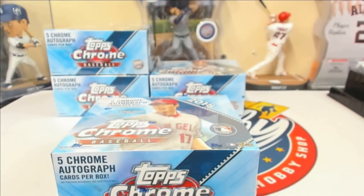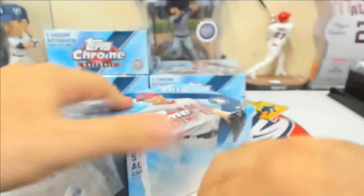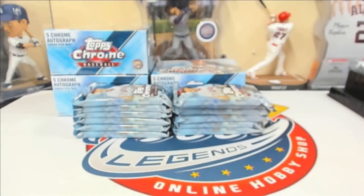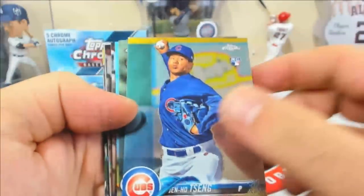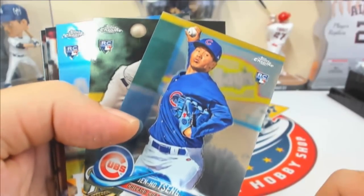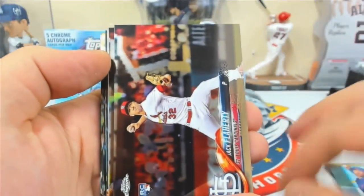Box number five. So two refractors and two purples. A nice red or super. Yeah, we're well past 30 cases, so it would be nice to see one. Although we did hit the Chris Sale insert, the 83 baseball super refractor auto in one of the breaks last week, so that was nice. But it'd be nice to see a true rookie Super Fractor Auto.